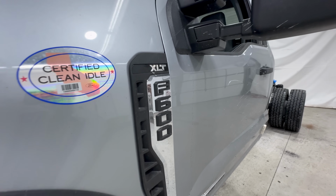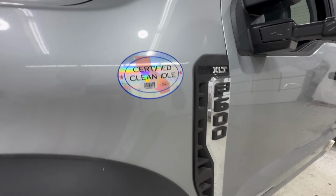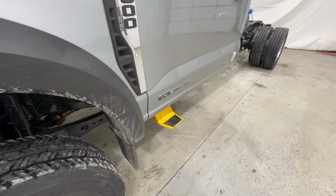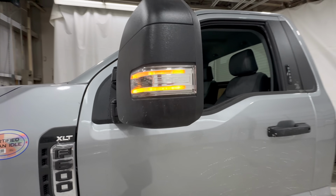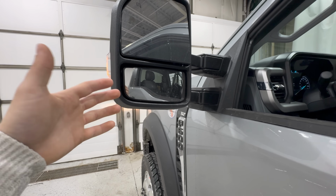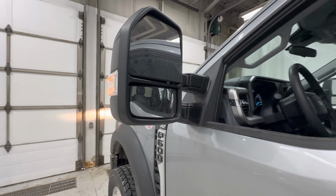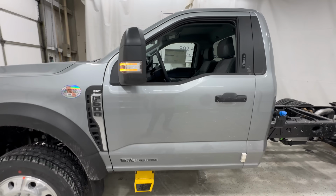There's going to be your F-600 badging, XLT right there, and of course these all have to be commercially rated for the EPA. So there's going to be your clean idle certification. There's your PowerStroke diesel badge down below. This one has the tow mirrors. Now you can option in the power tow mirror, the power fold, and have all that. This one does not have that, but it is available. But they're still heated, really nice mirror. Of course, you've got your marker lights on the side and on the cab.